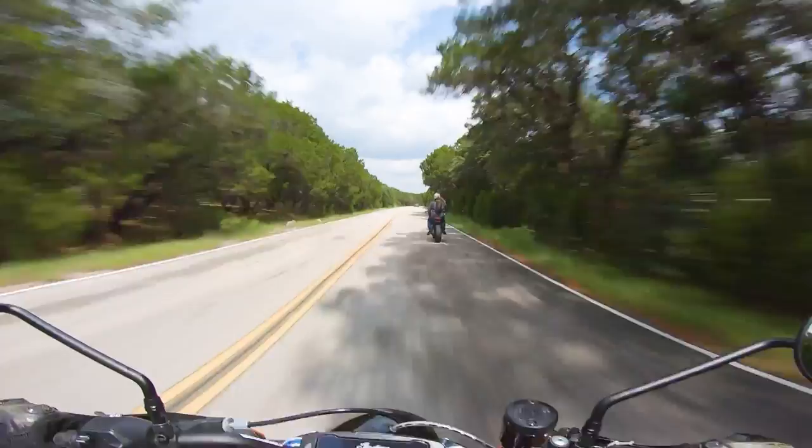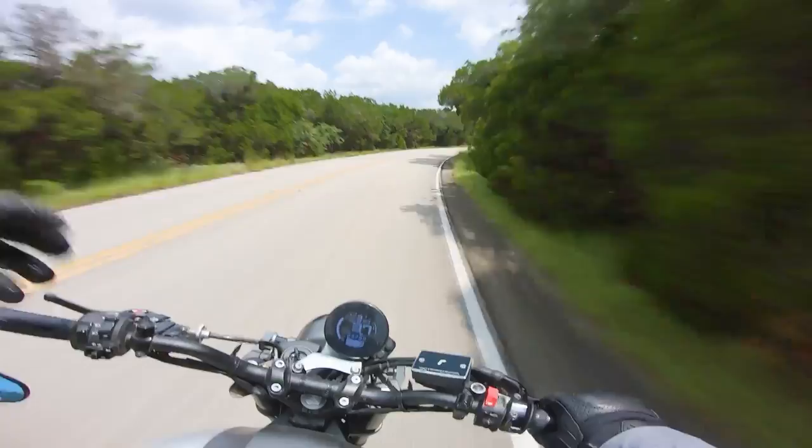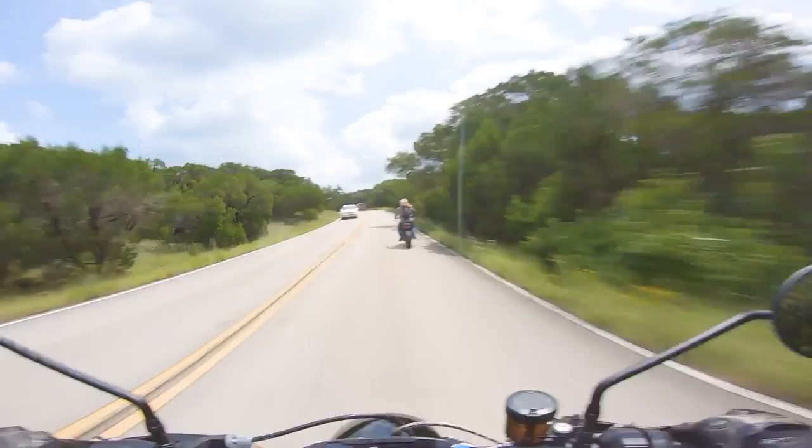I was expecting a little bit more thrash and jerkiness out of 84 foot-pounds of torque. But it's actually really usable. It doesn't feel overwhelming at all. It's quite a mellow 84 foot-pounds.